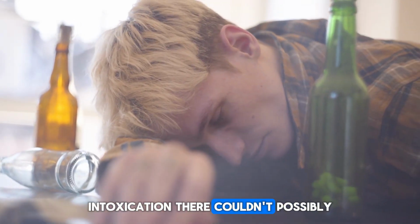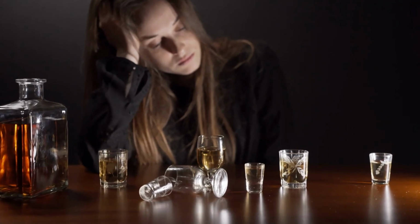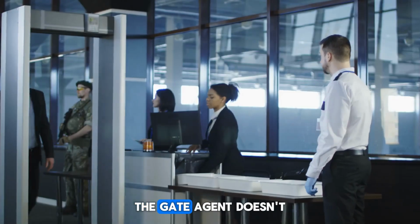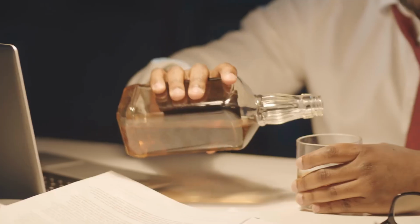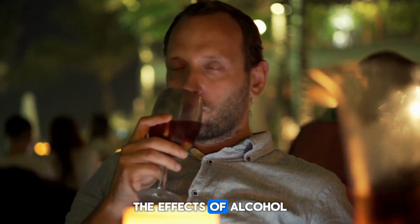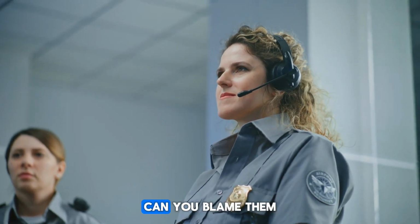Intoxication. There couldn't possibly be a faster track to being deboarded than appearing under the influence. If you're slurring your speech, reeking of alcohol, acting erratically, or moving unsteadily, the gate agent doesn't have to observe you twice before issuing a boarding denial. No airline will risk boarding a passenger who seems drunk or high to avoid mid-flight disruptions. The effects of alcohol may be heightened at 30,000 feet, so they prefer to manage the situation while on the ground. Can you blame them?